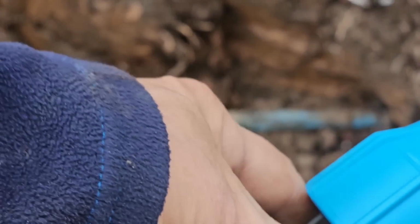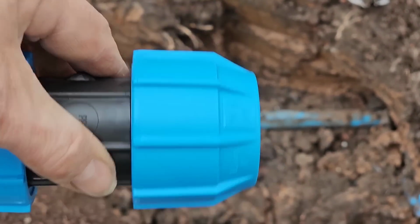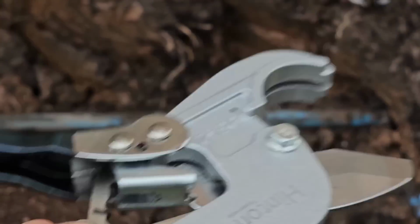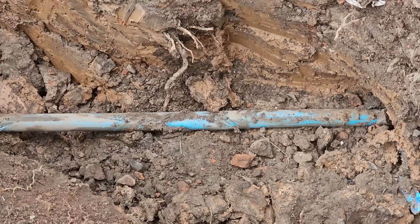Right, so let's get the pipe fixed. This is the fitting, just a straight fitting. Cut the damaged bit out. Use these cutters. Relatively straightforward.